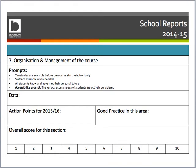Section 7, Organisation and Management of the Course. This is the poorest scoring section of the NSS across the whole university, so we felt it needed its own section. We've taken liberties with the prompts in this section, as many of these requests haven't been put in pen by the university, however we felt they were necessary. So for instance, it's part of no strategy that timetables will be available before the course starts, but the union feels as though this is a necessity. We filled the data section with information from the NSS.